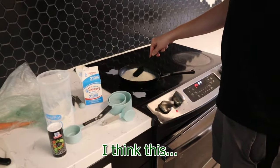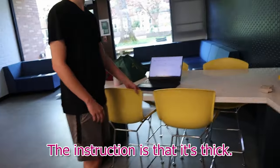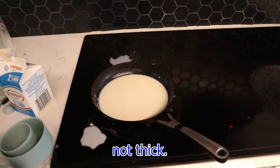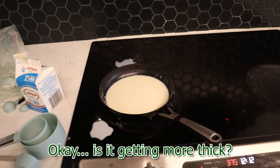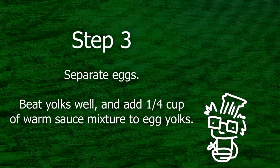I think this seems ready. There's no more chunks. The instruction isn't no chunks, the instruction is that it's thick. That looks pretty not thick. Okay, is it getting more thick? No. Step 3. Separate eggs, beat yolks well, and add 1/4 cup of warm sauce mixture to the egg yolks.